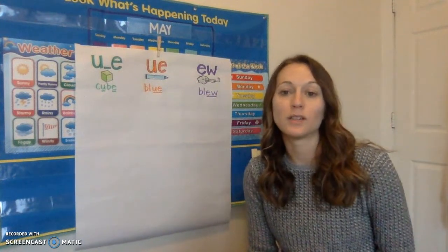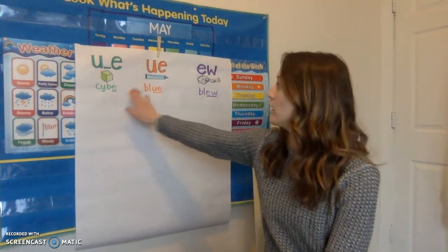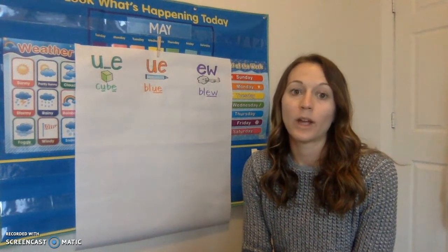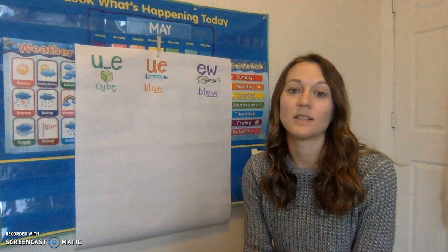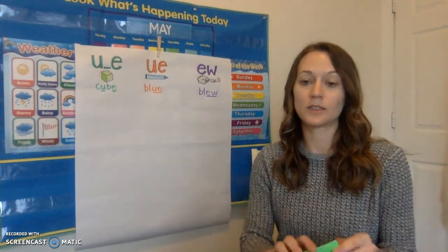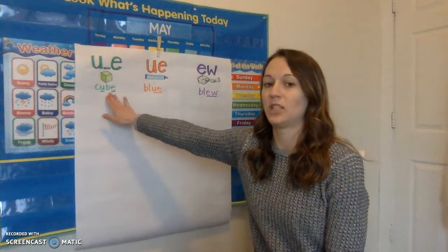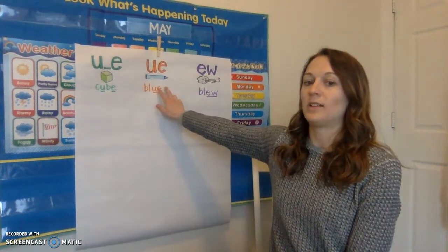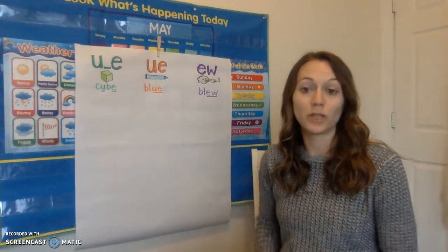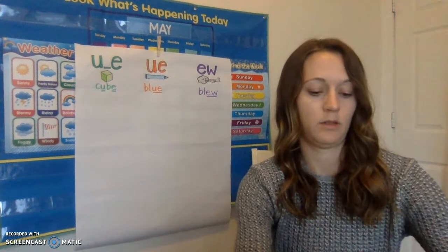Today we're going to work on sorting words by their letter patterns. So we're going to look for these words and think about what kind of pattern it has to tell us it's making the long U sound. So I'm going to hold up some cards. We're going to read them together and we're going to sort them. Is it a U with a magic E? Is it two vowels that go walking, U-E? Or is it E-W, the tricky one? So let's look at our first one.